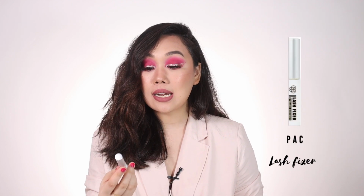This is the PAC Lash Fixer. It's basically an eyelash adhesive. It's the one that I have used today, and it's the one that I have been using for months and months. This is my 4th bottle of it, and I have a brand new 5th bottle lying around just to use the moment this one gets over. And that's kind of what I'm going to say about this.